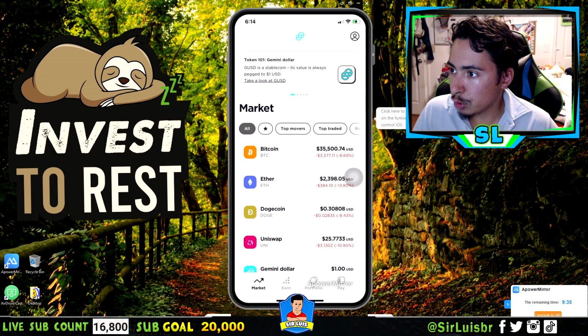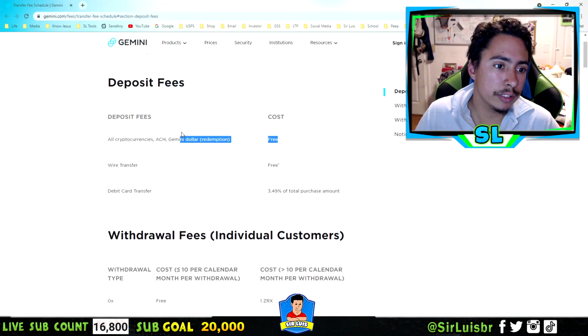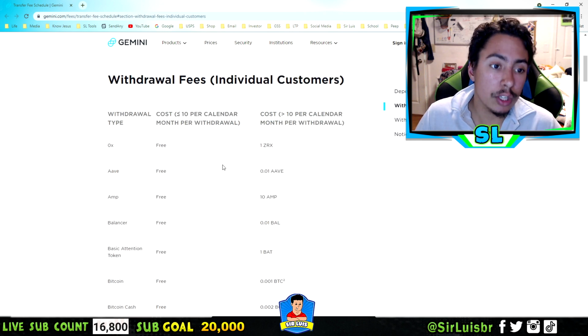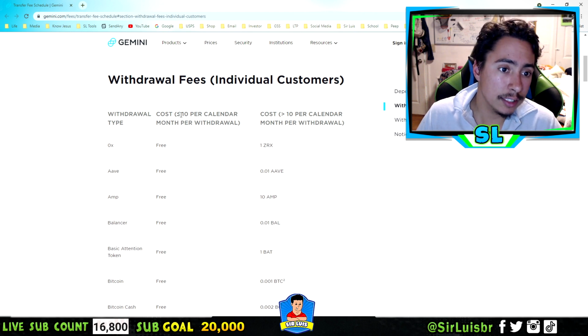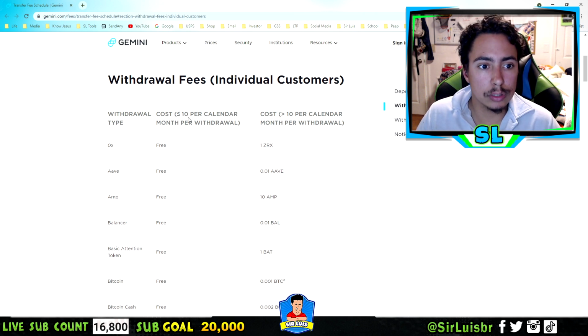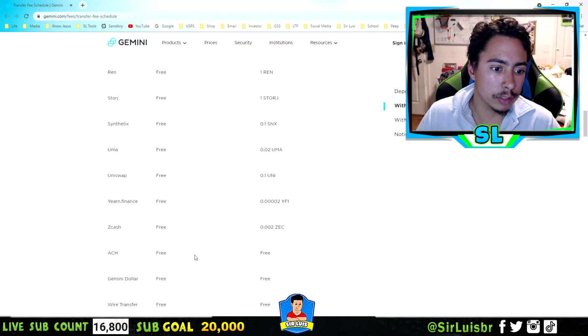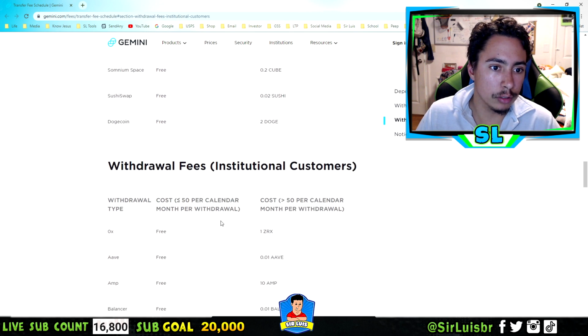So the transfer fees, in my opinion, are really good. There are no deposit fees, it's free if you're depositing crypto or putting money in from your ACH. Now the withdrawal fees are great too, in my opinion. One of the best. Basically, the way withdrawal fees work for Gemini is that if you make less than or equal to 10 withdrawals per calendar month, it's going to be free for all of these cryptos. As you guys can see, it says free for all of them.